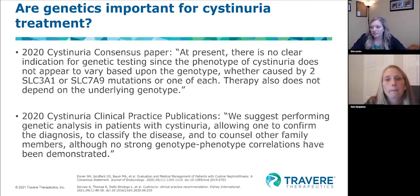So I think the idea is, if there is a higher prevalence of cystinuria, you can determine if it's genetic, if your genes are causing it, right? If there's a genetic reason for it. And then also probably to help, as the consensus guidelines said, other family members potentially who may then also develop cystinuria.